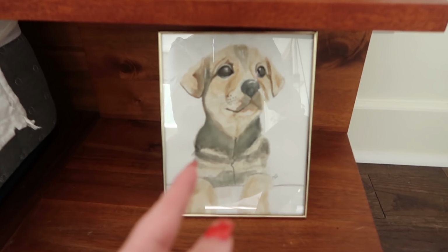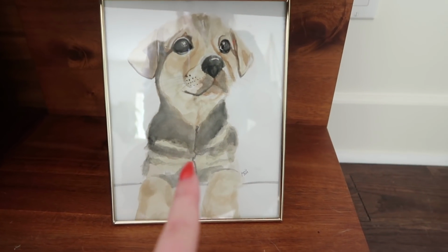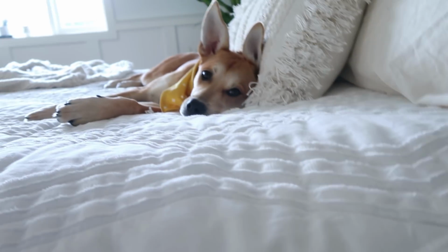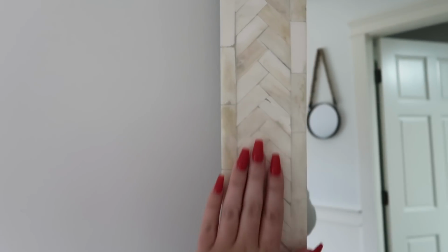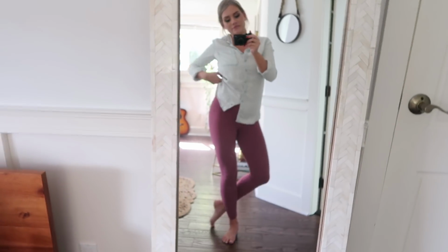Down here we have a very special little piece. This is a painting that Jamie Page did for me of baby Kuma when she was a little puppy dog. And then this is my mirror. I wanted a nice big full-length mirror so I could take OOTDs in it.